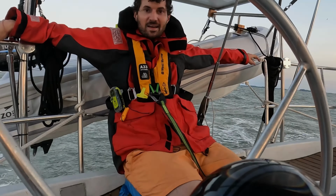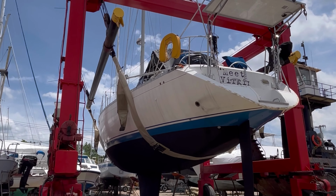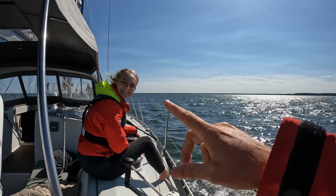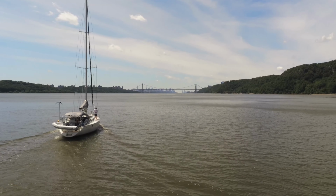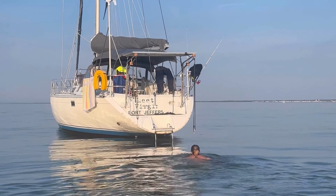There it is! Hey, I'm Ashley, and this is my husband Colin. At the start of this year, we traded in our camper van and bought a 1991 50-foot sailboat. Colin has a ton of sailing experience, but me, not so much. Our plan is to update our boat and start our adventure around the world. Come along with us as we experience the lows and the highs of sailing.